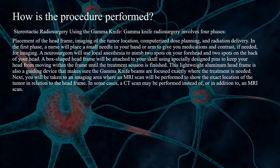Stereotactic radiosurgery using the Gamma knife. Gamma knife radiosurgery involves 4 phases: placement of the head frame, imaging of the tumor location, computerized dose planning, and radiation delivery. In the first phase, a nurse will place a small needle in your hand or arm to give you medications and contrast if needed for imaging.